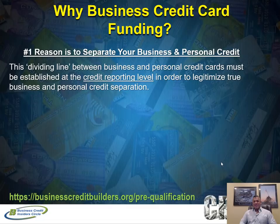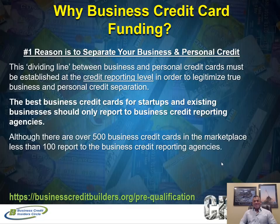What I mean by that is you have to create a dividing line on credit reporting. The best business credit cards you should use are credit cards that only report to the business credit reporting agencies, because when you're using your business credit cards for your business, you're accumulating debt, you're making payments. Any debt you carry on those business credit cards, typically the majority of cards in the marketplace that are labeled as business credit cards report to your personal credit. So that impacts you in a negative way.